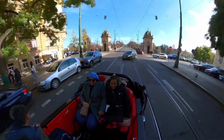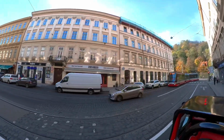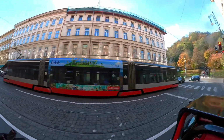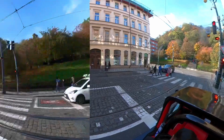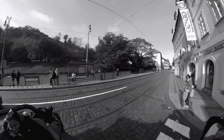As you can see, there are old trams and new trams running throughout the city. For children up to the age of 15, transportation is free. A 3-day pass for adults is 330 Czech krono.